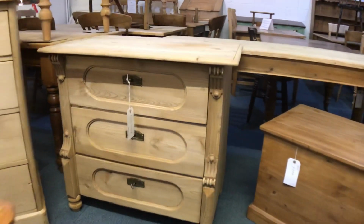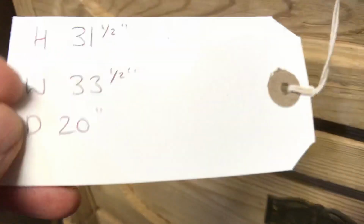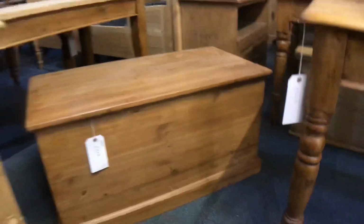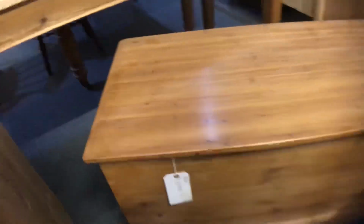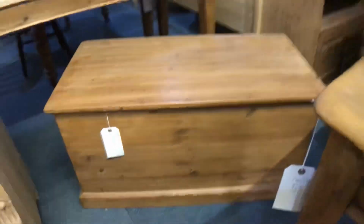Then we've got a small chest of drawers. Three drawers on that one. There's a box I've just had made. This is new, made from new pine. These boxes can be made to any size. So if you can't find a pine box that's suitable, we can make one from new pine. That's the price. This includes VAT. There aren't any dimensions on this one, but we can make them to any size.